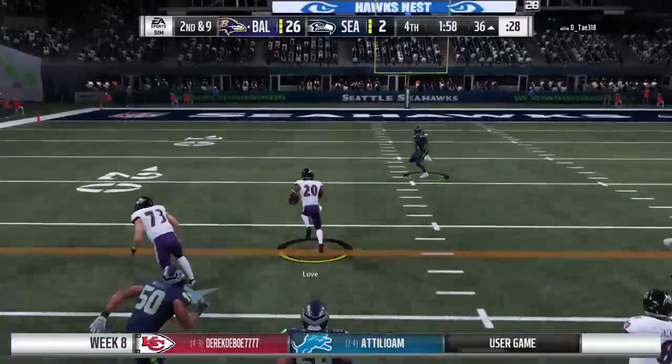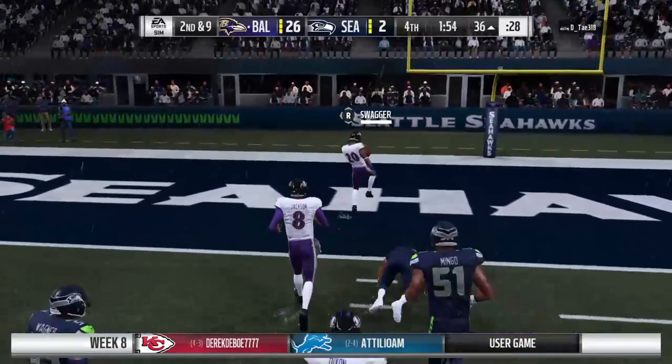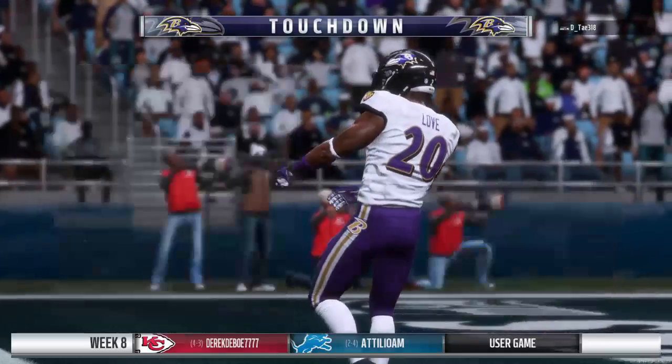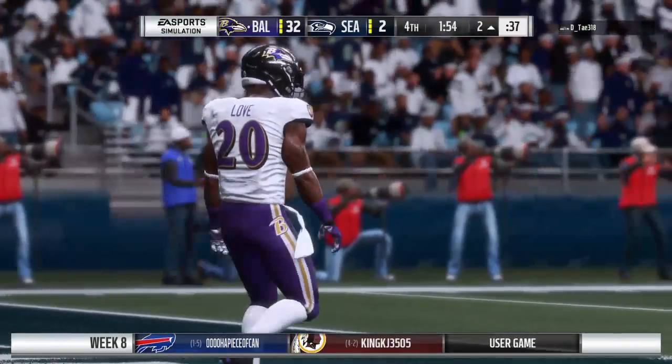And they'll run it here. And an alley to run. Look at this, middle of the field, a breakaway. And he will get into the end zone. It's another touchdown. This thing is ugly.